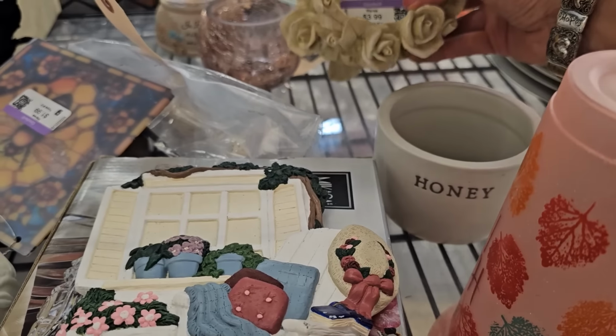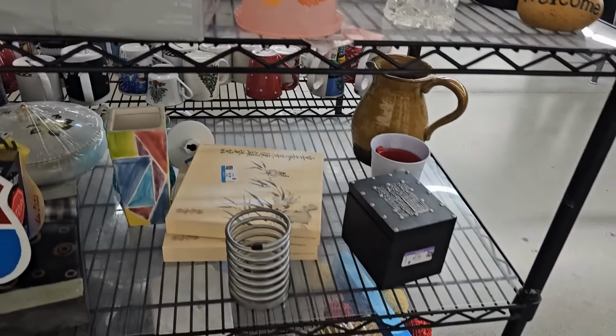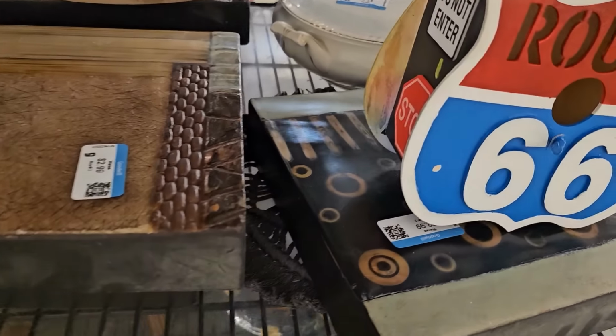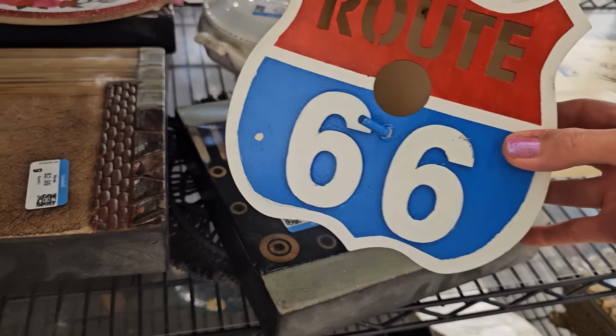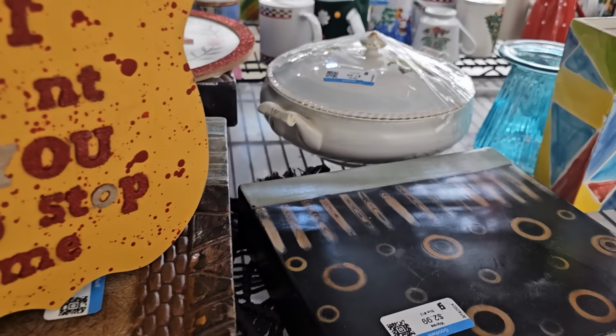Another candle holder here. This one is possibly party light. Every candle holder seems to be damaged. This is sweet. Somebody's project. It's a little Route 66 birdhouse. Just decorative. I don't think it would stand up to bird use.